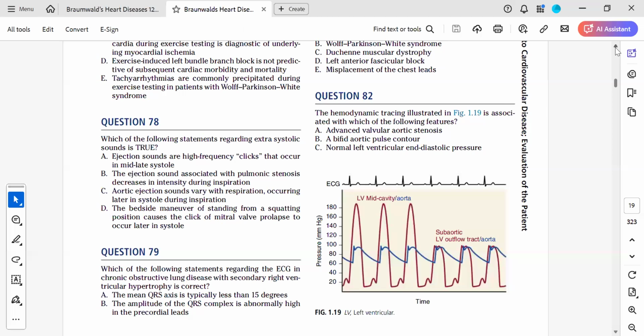So that automatically rules out the fact that the patient has a valvular aortic stenosis. So the first three readings show that the pressure is very high within the left ventricular mid cavity, and that should be in keeping with HOCM. Then this bifid aortic tracing, there's a name they call it, but I've forgotten. When you see this bifid aortic tracing, it's also in keeping with HOCM. So if this is HOCM, a bifid aortic pulse contour.